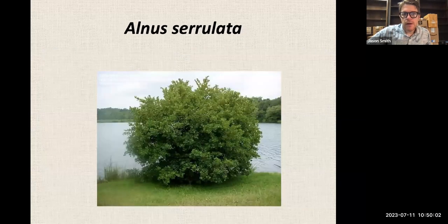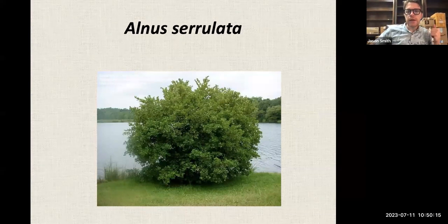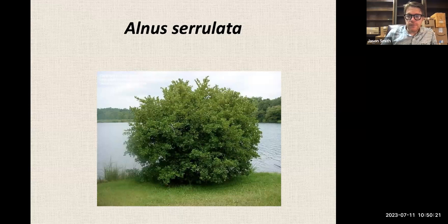Let's see. Okay, a couple of others. This species is probably more for central and North Florida, but I think it could be tried further south, especially if you got seed from the Florida populations. This is a speckled alder, Alnus serrulata. These are native to central and North Florida, basically, our native alder. This is the nitrogen fixer found along streams and wetlands, but they're adapted to drier conditions.